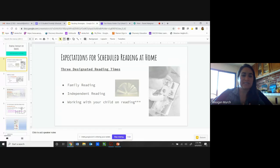And then the other time is independent reading. So this would be when your child or your children choose different times during the day and they are just reading by themselves and using strategies, which we're going to talk about in a few slides, to solve words or figure out unknown words before they ask you. And I'll talk a little bit more about independent reading when we get there.